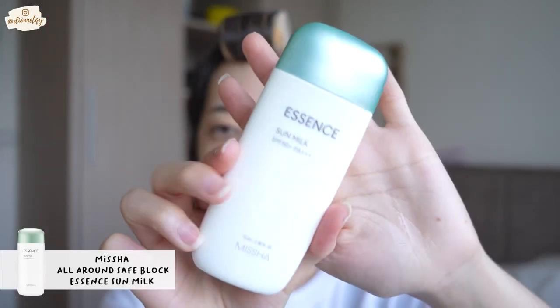And not forgetting the most important thing, sunscreen. This is my favorite sunscreen. This is like my second or third one already. It's so good. It's the same thing as the lotion I just used. It's very lightweight and doesn't feel sticky at all. And it doesn't clash with any of my base makeup also.